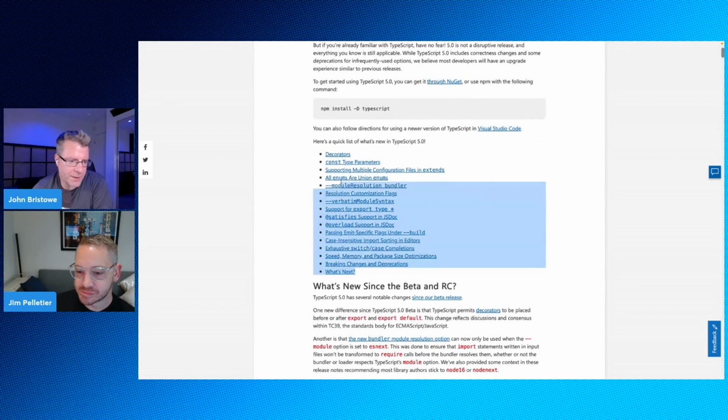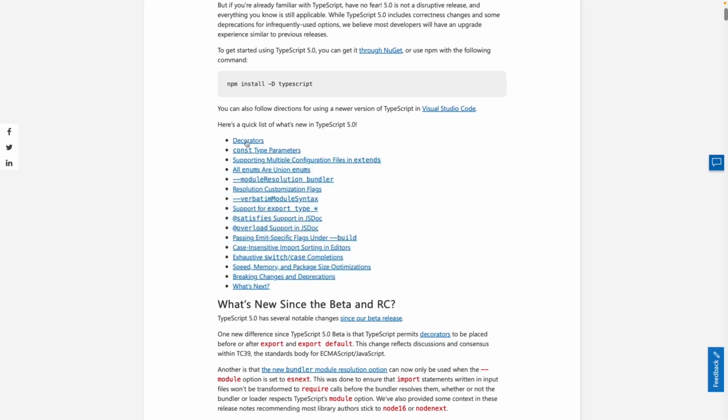So the list of new features are listed in the doc. They've made it right at the top, the bottom line up front sort of approach. So decorators was the big one. I think we talked about this in a previous episode of Deploy on Friday. We talked about const type parameters. We talked about enums as union enums. So lots of features there. A variety of compile time switch flags now that you can use.